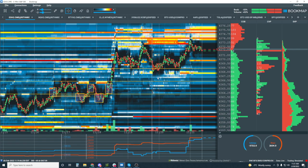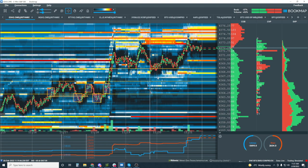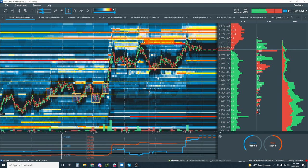I think I'll entitle this one low volume pullback, who's in control and low volume pullbacks.